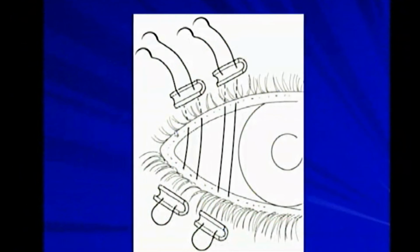And this is just an illustration of temporary tarsorrhaphy, which most of you are really good at, because the team did two or three last month. It's something we do frequently, so it's good to be aware of, and it's very simple to do.